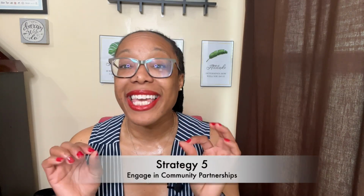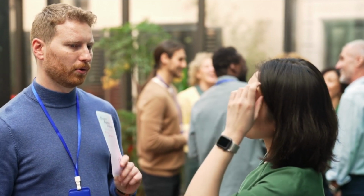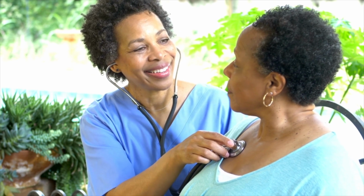And then strategy number 5, engage in community partnerships. Building strong relationships with community organizations and leaders can foster trust and collaboration. For instance, a healthcare clinic might partner with local community organizations such as an ethnic community center or an advocacy group. By working together to organize health fairs, workshops, or even outreach programs, they can identify different health disparities and develop targeted interventions that positively impact the community. Thus, healthcare providers and community partners can address specific healthcare concerns within the community and bridge the gaps in healthcare access through targeted interventions. Hence, these tips are a great place to start when making a real impact in creating a more equitable healthcare system.